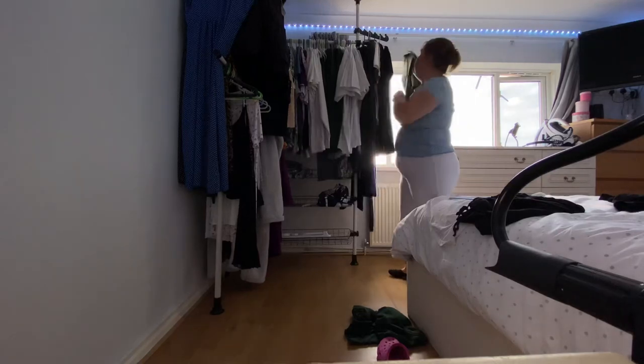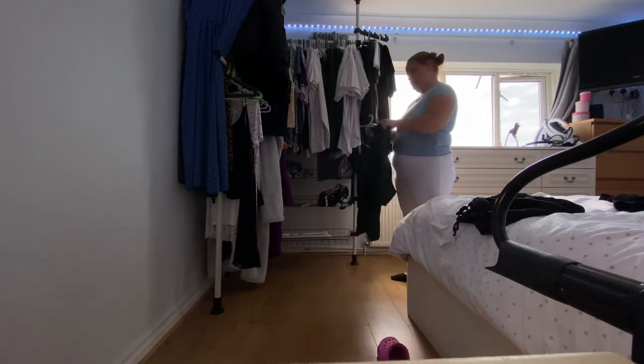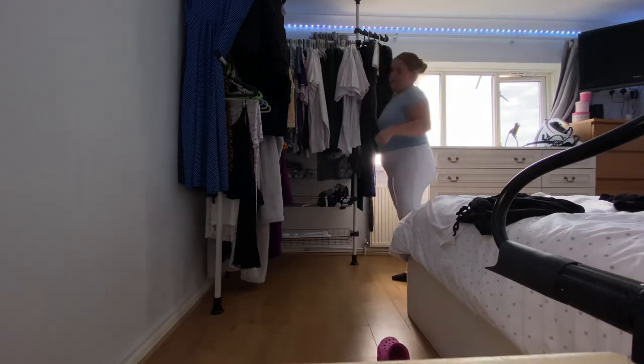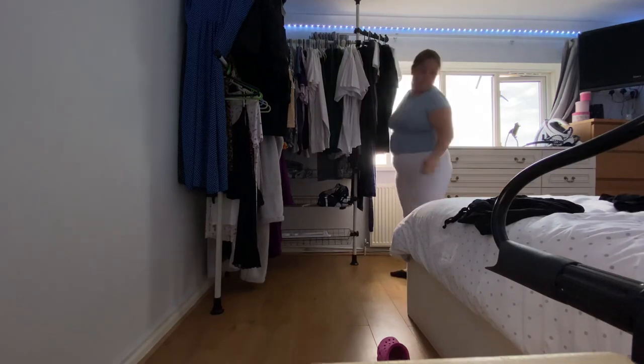Still loving my £58 wardrobe from Amazon. It is really, really spacious, and as you can see, it saves a lot of space. The hook on the right hand side is what I use for anything that needs ironing. My stuff is on the left, Matt's stuff is on the right.